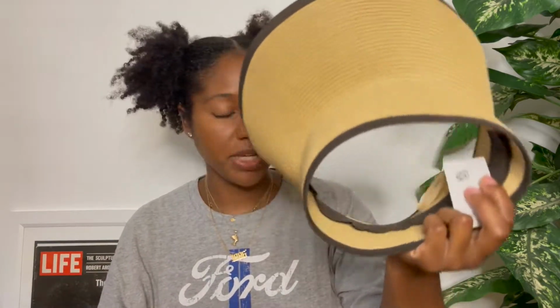And I'll pop a picture up here somewhere on the screen of me actually wearing it, but it's really cute. It is in this like neutral color with the brown piping around the edges. So I thought this would be really good for the beach this summer, or, you know, vacation or something like that.